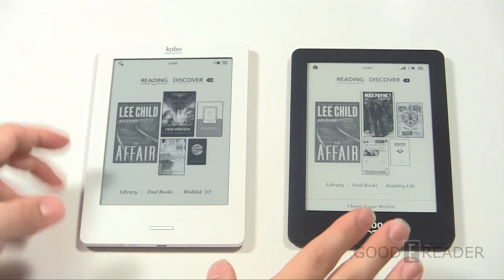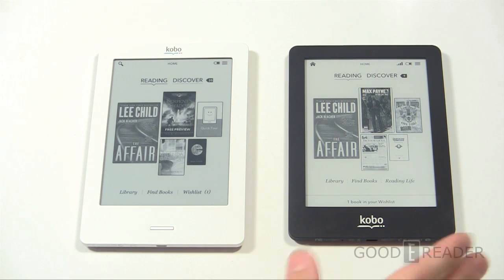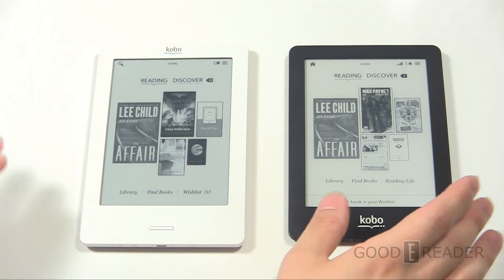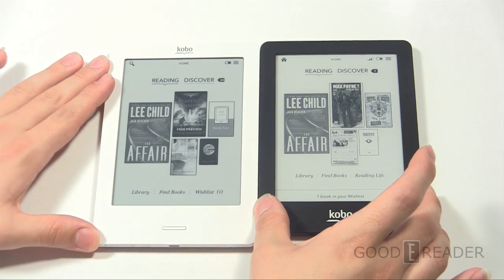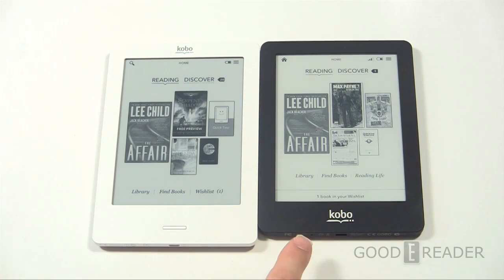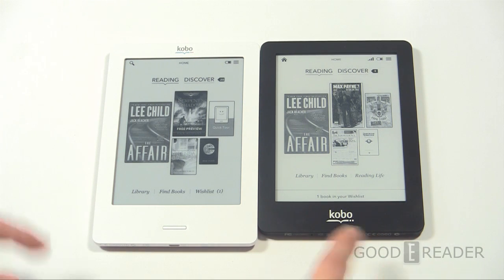All right. At first, when I saw the Kobo Glo, I thought, oh, they just reused the same housing because it looked very similar minus the home button. However, you will notice that the Kobo Glo is a little bit shorter, which is good. It's shorter and a little bit thinner. We can't really see on camera very well, but I will sandwich them together. But you'll notice that the dimensions are indeed different.